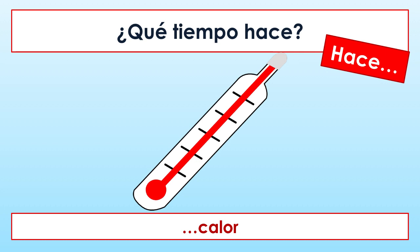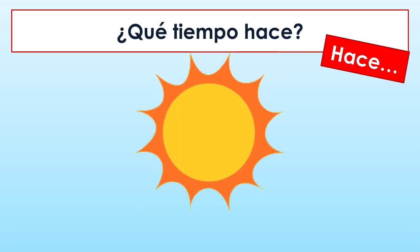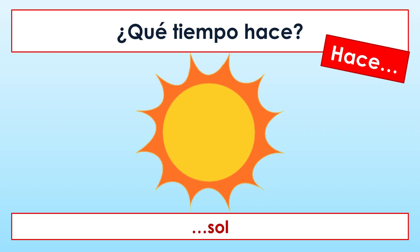Muy bien. El siguiente. ¿Qué tiempo hace? ¿Hace frío? No. ¿Hace calor? No. Hace sol. Sí, hace sol. Muy bien. Repetid. Hace sol.